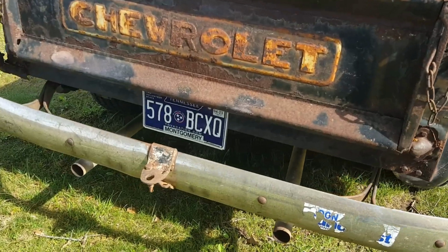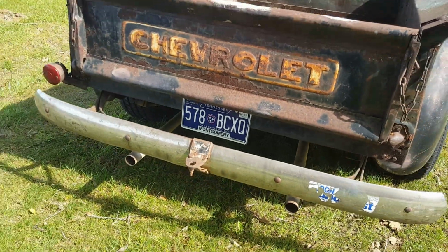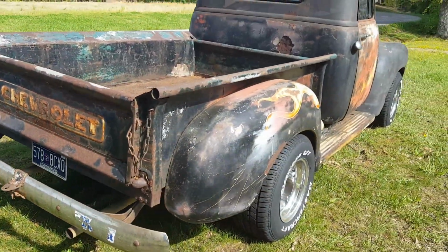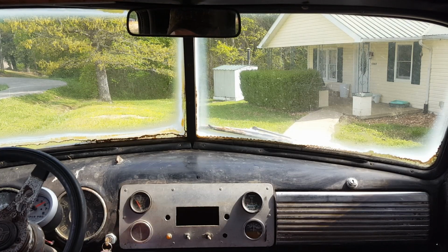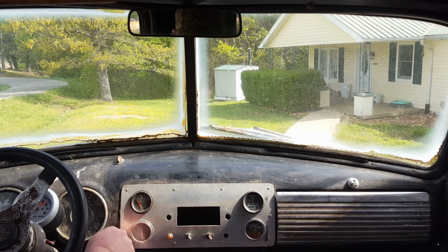Yep, she is officially back on the road. So the only thing left to do that I can think of is let's take her for a ride. First place we gotta go to is the gas station. I hope we make it because I'm running on fumes.